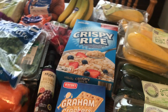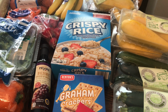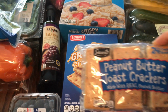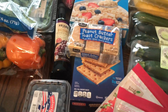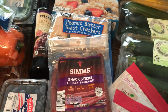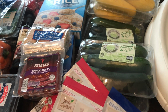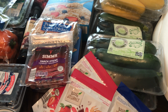So I might make some Rice Krispie treats for a few things we're doing this week. And so I got those, and yes, those are something that's very processed, but it is what it is. And then graham crackers and these peanut butter crackers, those are frequent snacks, as well as these beef jerky sticks. Actually, these are the turkey sausage. Those are frequent snacks that I get for my kids, as well as these yogurt bites for my youngest. And those, again, are not perfect, but they are what we use with our kids for our family.